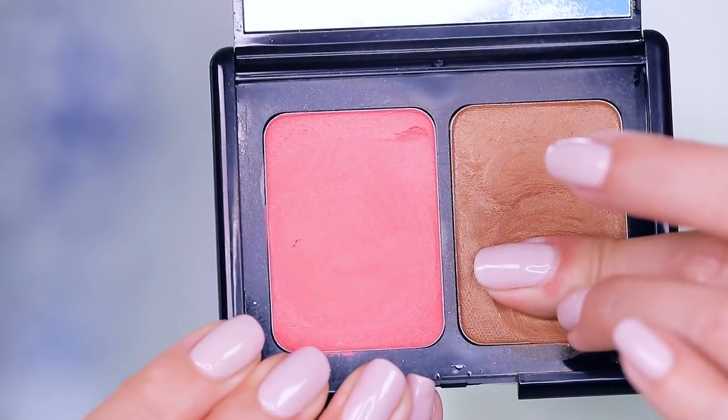Do you see as I'm going in there? It's kind of a weird thing, but look how much pigment is coming off on my finger. Just look how easy this is for me to get color on there. And it does not blend poorly or weird or blotchy. It just gives you the nicest flush.